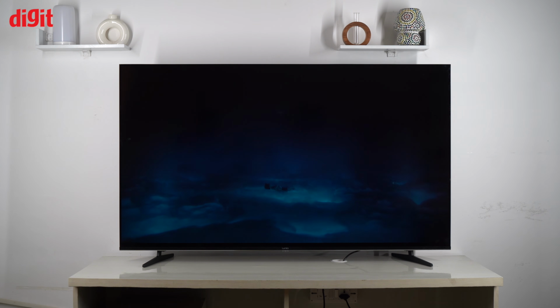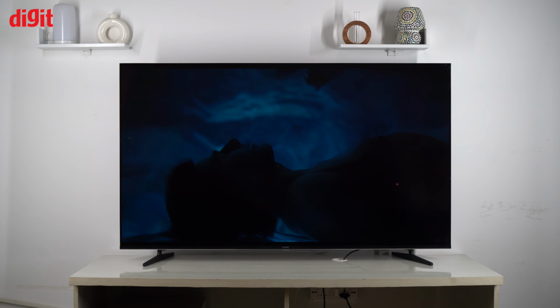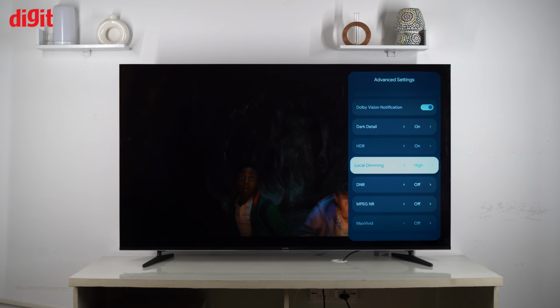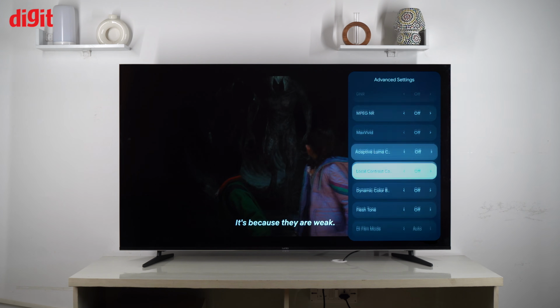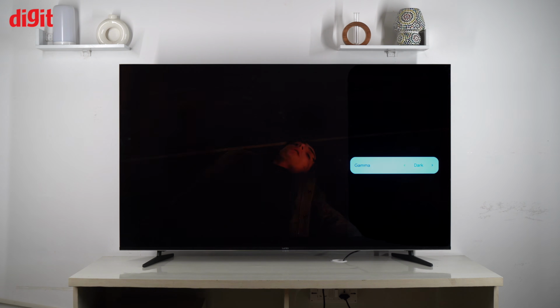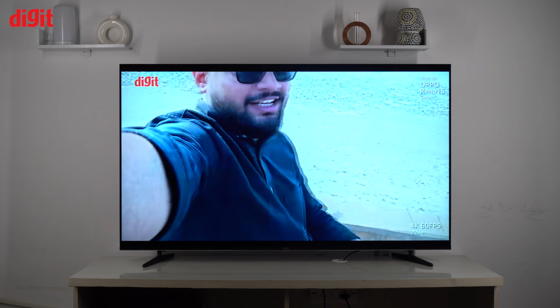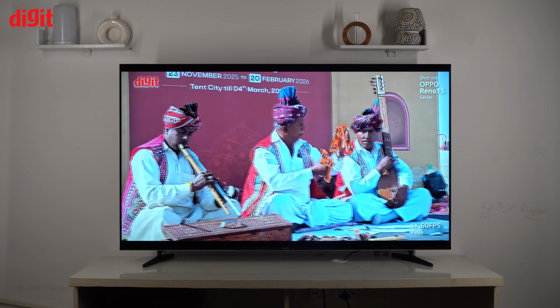Colors are also slightly off. At times, they lean a bit towards pink, especially on skin tones. It is not a deal breaker, of course, but if you're picky about color accuracy, you will notice it. The good part is you can tweak settings like HDR, gamma, and local dimming to improve things. Overall, the panel is capable. It covers a wide color range and looks great most of the time, but it still needs a bit of tuning to be consistently excellent.